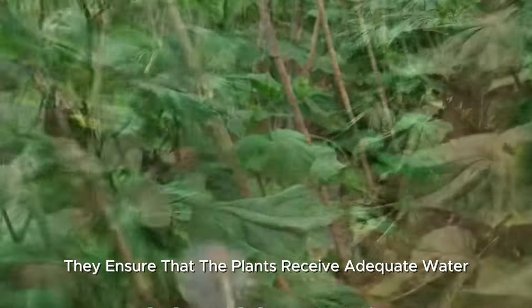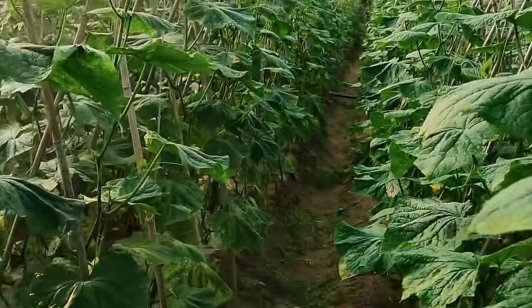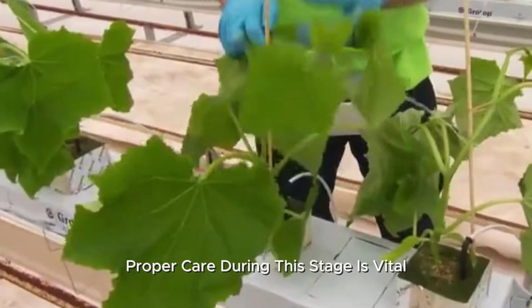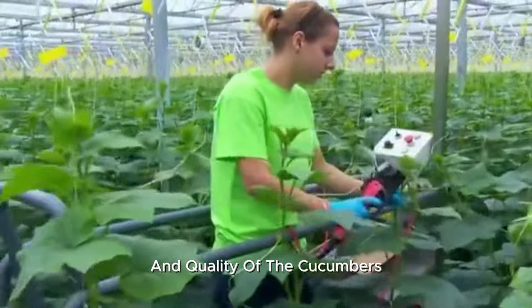They ensure that the plants receive adequate water through efficient irrigation systems, especially during dry spells, to keep the soil consistently moist. Proper care during this stage is vital because it directly impacts the yield and quality of the cucumbers.